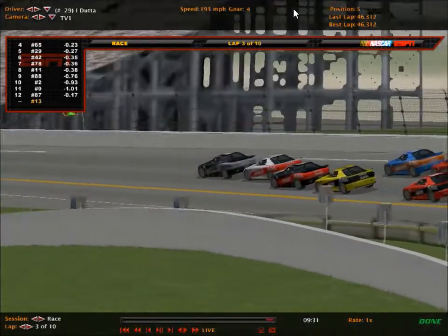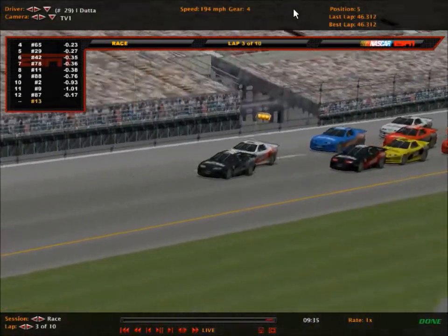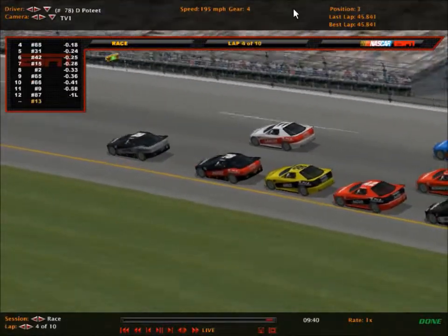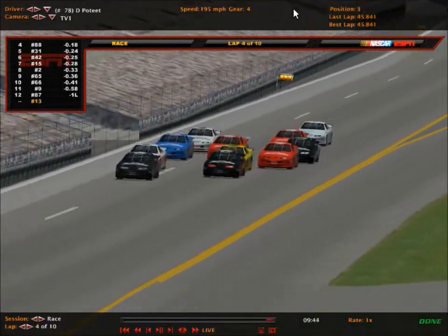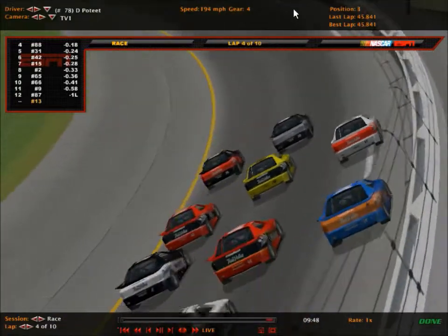I'm pretty sure the INORL IROC officials here are going to be very interested to try and see what happened to that car. As Poteet now goes for second, Jacob Sisko right behind him in third. Now Poteet goes for the top spot, and he will grab it going through turn number 1.